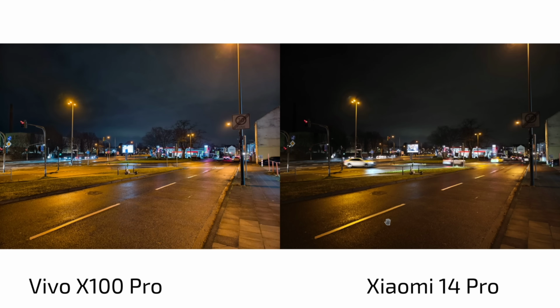The Vivo X100 Pro, as you can see here with its main camera, is producing a brighter picture. We can see also that we have a little bit of a different color scheme, where here it's a bit darkish, kind of greenish. Here we have more yellowish on the Vivo X100 Pro. The sky is also a bit turquoise, a little bit of a greenish kind of blue, where we have it completely greenish more on the Xiaomi 14 Pro. And yeah, this exposure is not the only big difference that we have here.